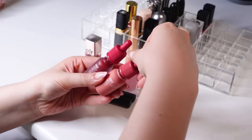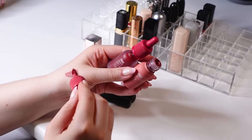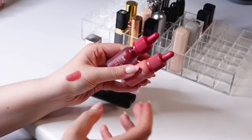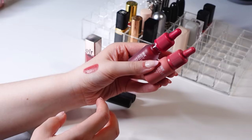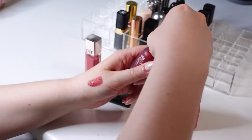Let me just swatch these two and see what's happening here, because I remember this one being kind of a nudie color. Yeah. It's a pretty rosy sort of MLBB kind of color. I say that as I'm looking at it and I'm like, this is a nice color, but I felt the formula on my hand and I was like, ah, yes, I remember this well. Probably will not get any more use out of it if I'm being real.